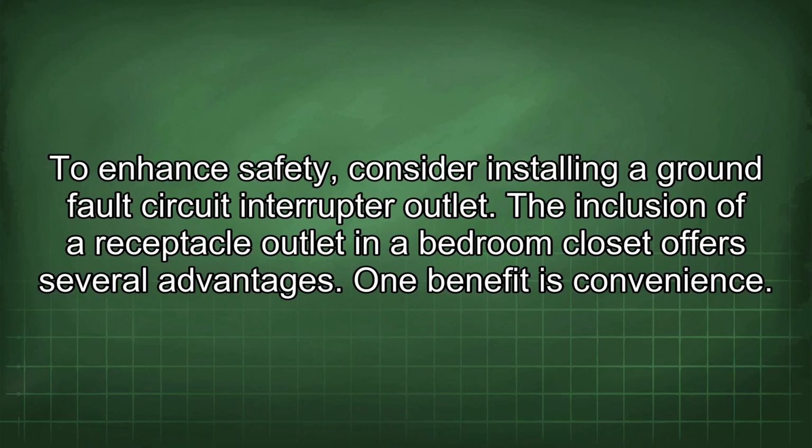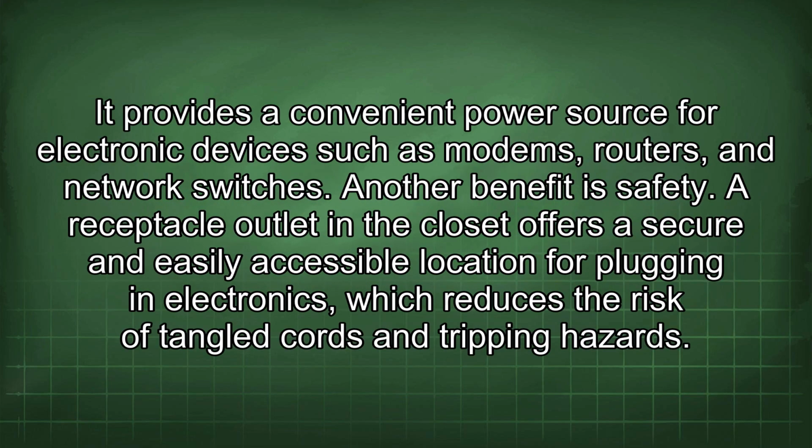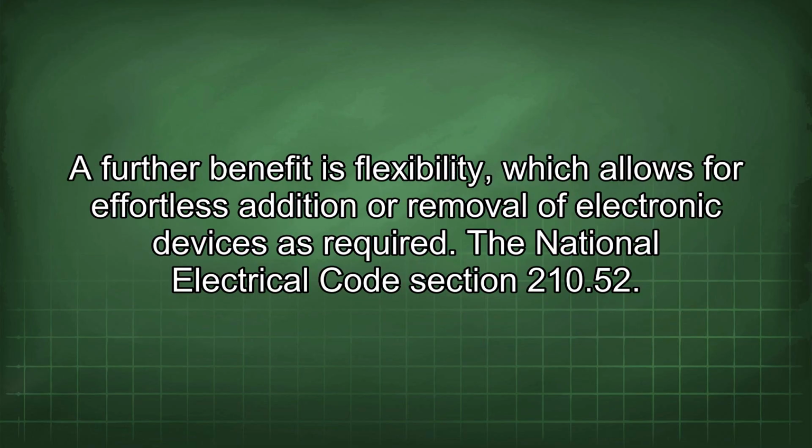One benefit is convenience. It provides a convenient power source for electronic devices such as modems, routers, and network switches. Another benefit is safety. A receptacle outlet in the closet offers a secure and easily accessible location for plugging in electronics, which reduces the risk of tangled cords and tripping hazards. A further benefit is flexibility, which allows for effortless addition or removal of electronic devices as required.